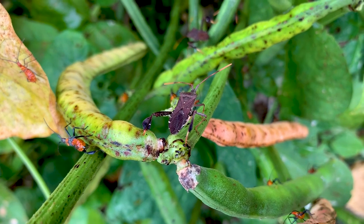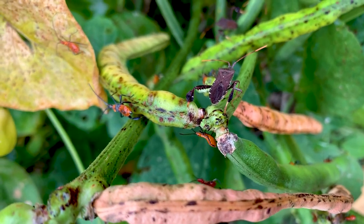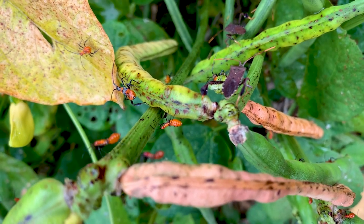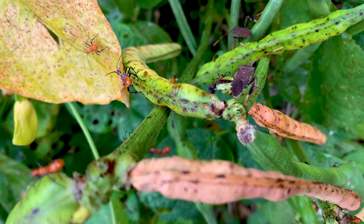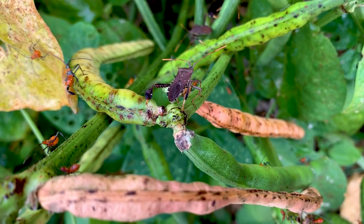Okay, that's the adult. And here are the, well, I guess they're the babies. They've hatched. They're no longer nymphs. They can't fly. And you can knock them off into a bucket of soapy water.